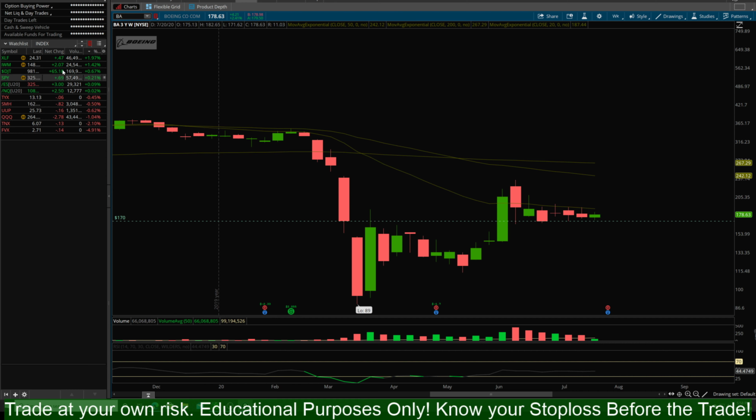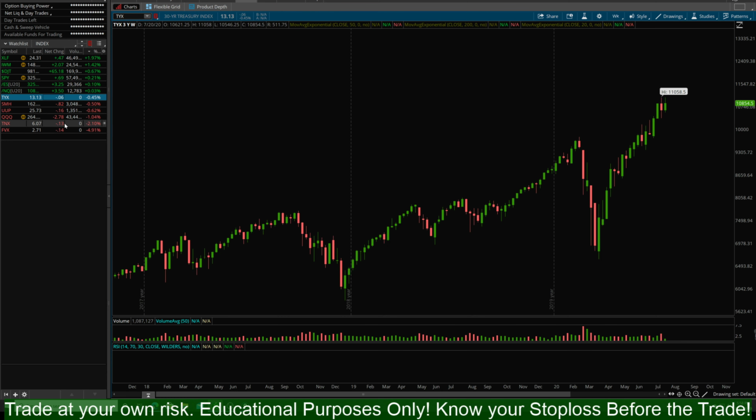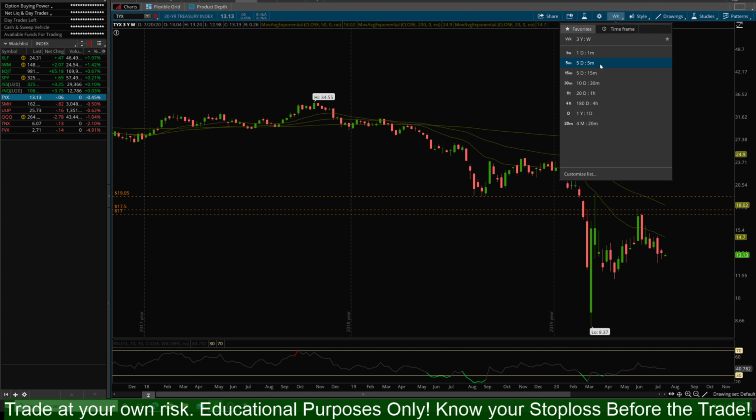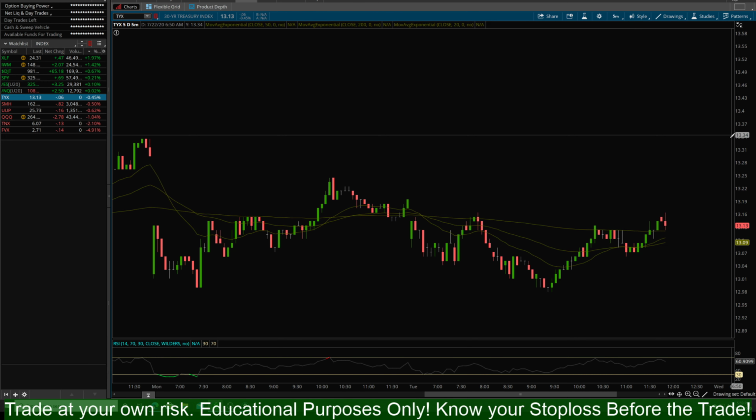And feel free to go back and write down some of these names, looking at some of the different names. I do like to watch the yields also. So this is a yield, TYX, and I'll go intraday and start looking at it, and I'll see what the bonds are doing.